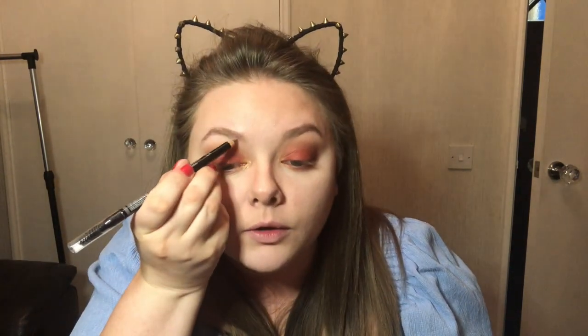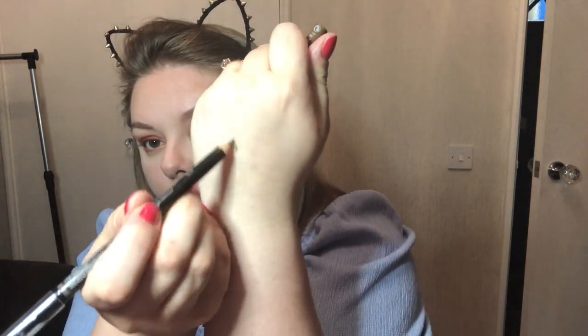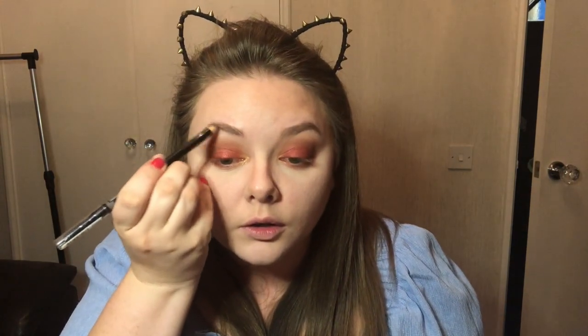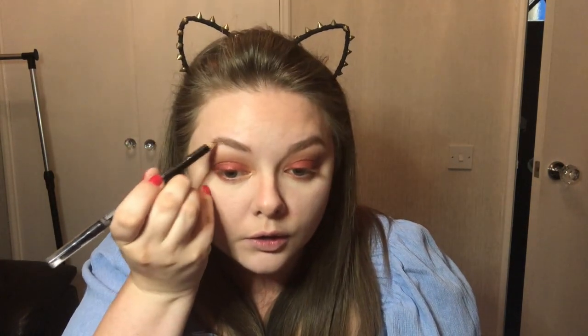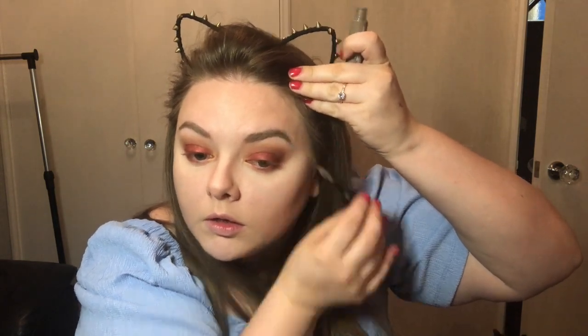And then I am going to use the pencil just to define them a little bit and fill any bits in. It's really soft. And then we're going to set them in place with the Brow Define. I really like that brow combo.